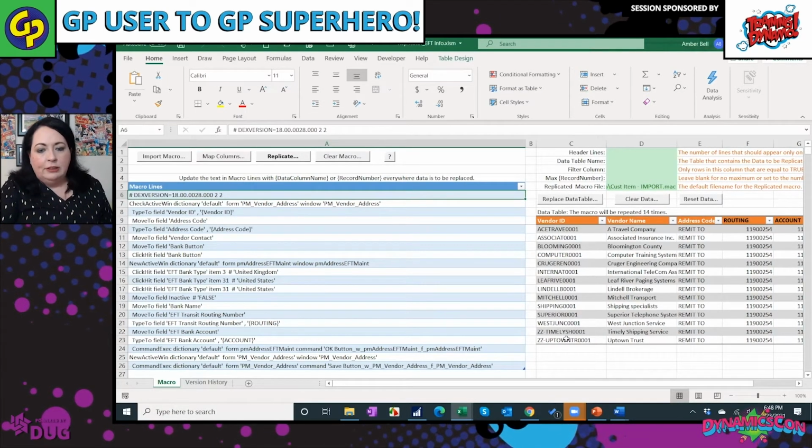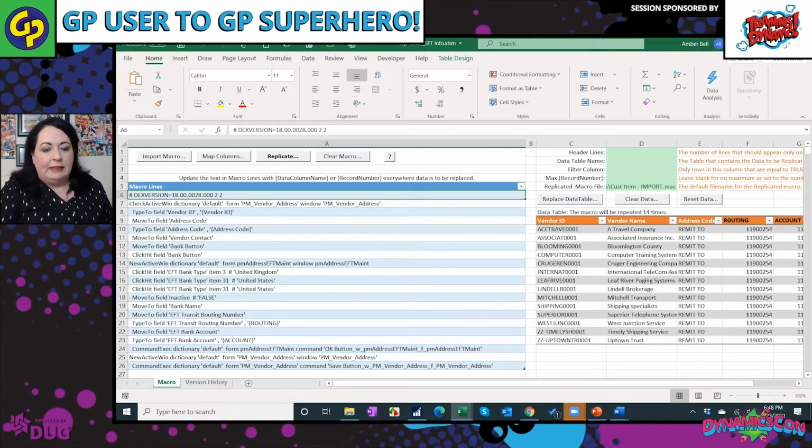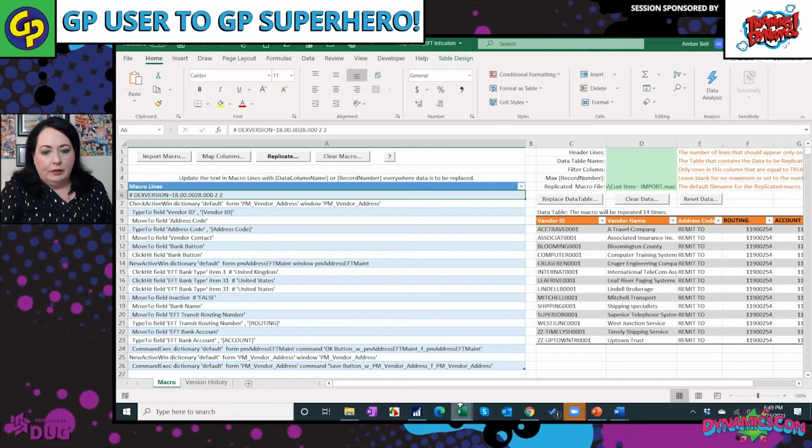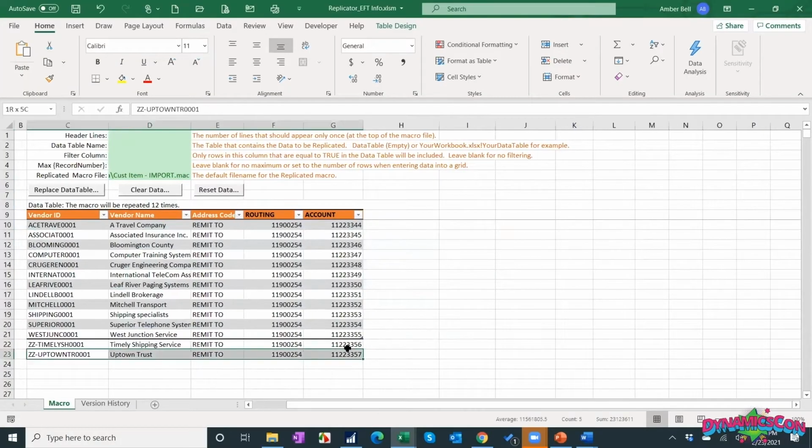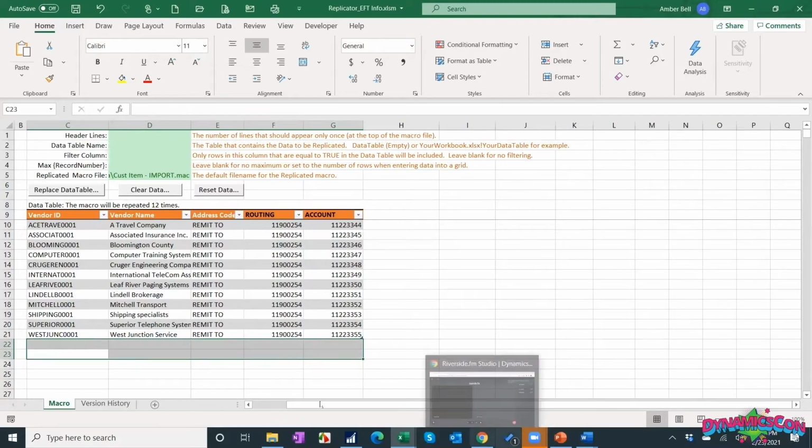I created one and I took out some vendors that didn't exist on both of my test companies. So we're going to take a look at that one. Actually, let's just fix it. I'm just going to take out these two. I have two test computers and one of them doesn't have the ZZ vendors. The other ones are standard.